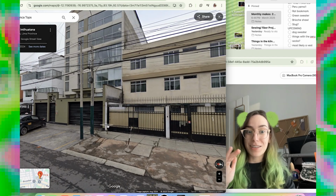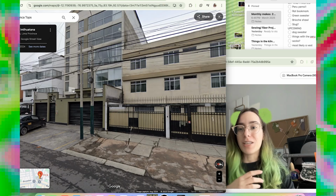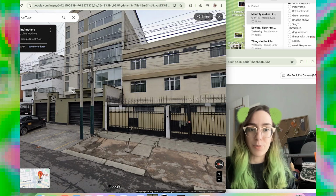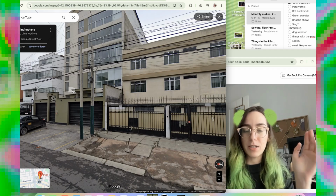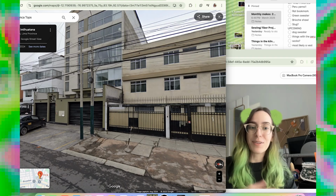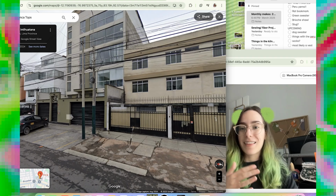This is what it looks like on Google Maps. This is also what it looks like when you get there. So I ended up just emailing them and asking, hey, is this actually a storefront? Can I come and just buy small quantities of yarn? I'm a hobby knitter, not a wholesaler, not a retailer. They said yes. You have to buzz here for the first floor. Someone will greet you in Spanish and then hopefully let you in.